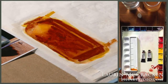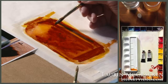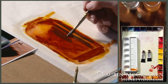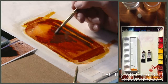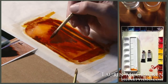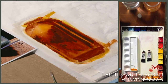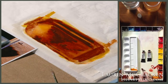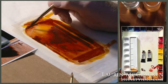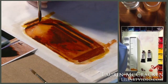I'm going to reach over and get some of this nice, rich. Oh, yeah. This is the burnt umber. Again, going on really, really dark. But again, we got a lot of water in this paper. It's going to lighten up. I'm going to throw a little bit of Garnet Genuine in here just to add a little more color to the burnt umber.